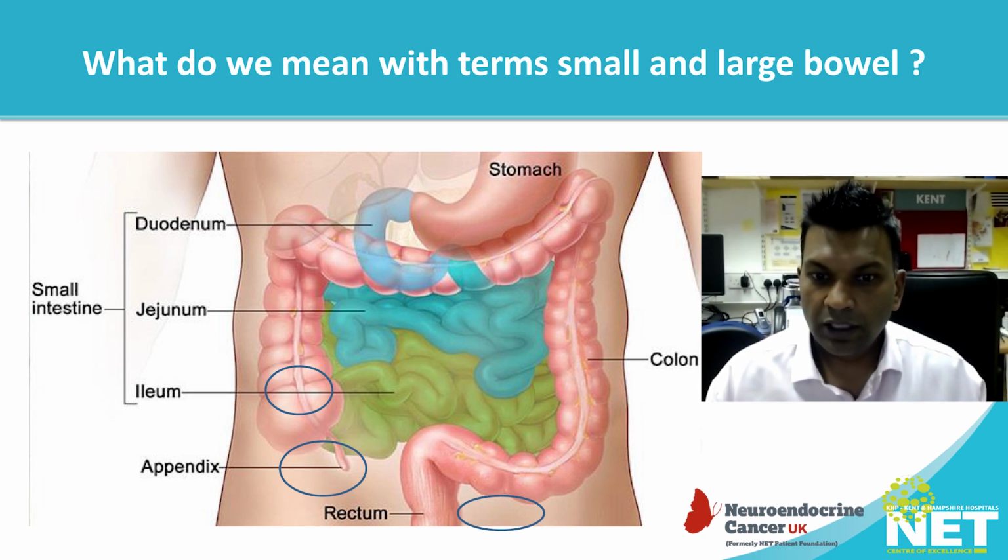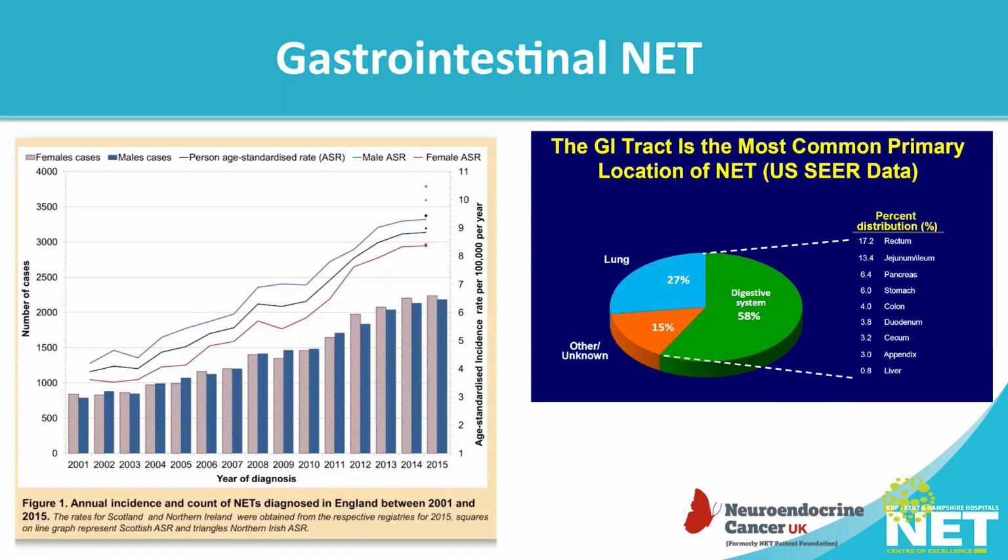And then the ileum joins on to the large bowel here, which is this pink structure which goes around the bowel. It's called the colon, and then finally reaches the rectum at the bottom. So this is a very large area. The small bowel is often around 4 to 5 meters in length, and the large bowel can often stretch well beyond a meter.